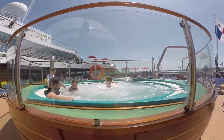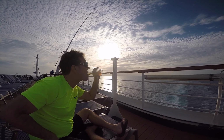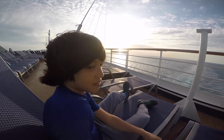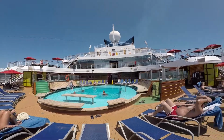So we're here at the back of the ship, and I really enjoyed this area. We had an amazing experience here. I was drinking a beer, my wife was sitting next to me, all of a sudden our kids joined us, we watched the sun go down, just stared at the water. It was such a beautiful experience, and it's just a great opportunity to be able to bond with your family.